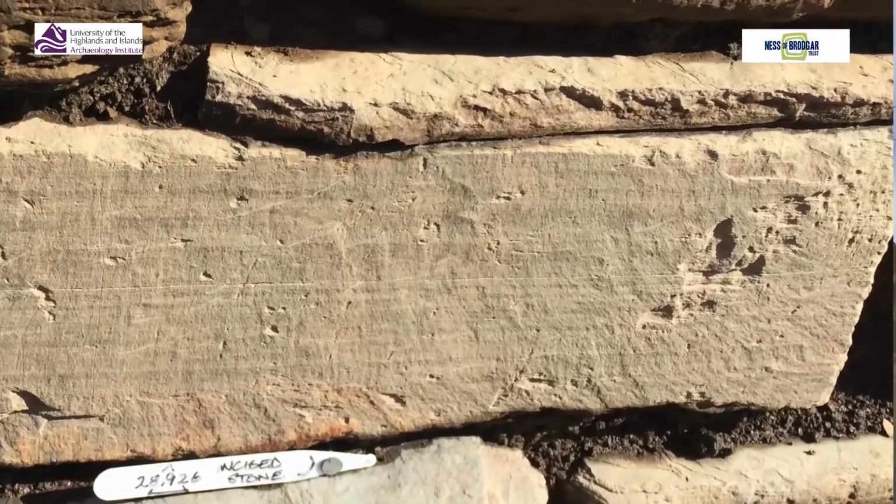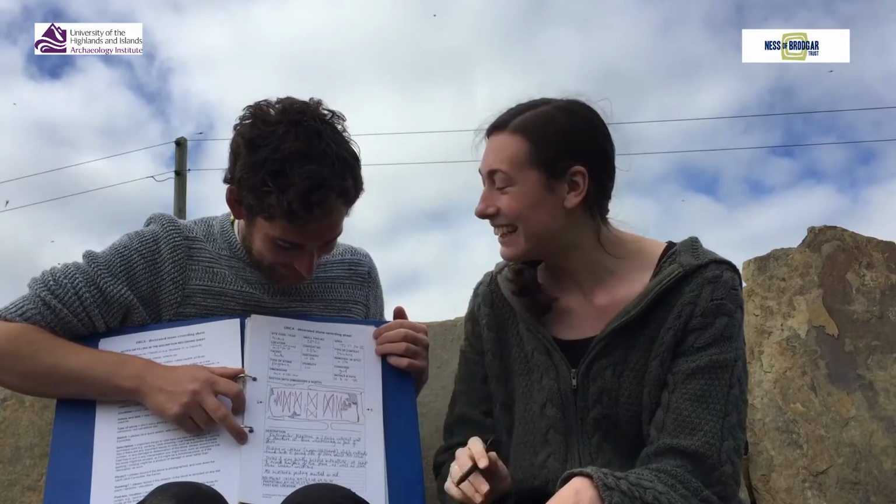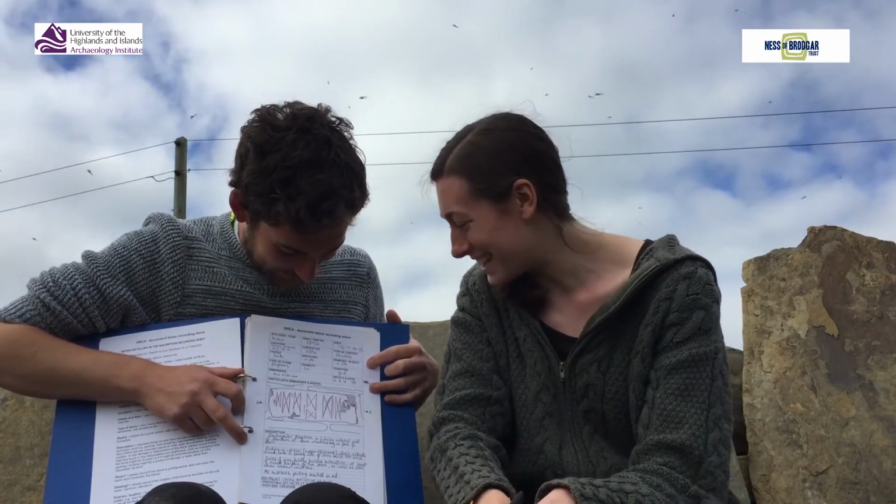And then you can see on these ones where they've gone for a straight line, messed it up, and then had to redo it. It's almost like Neolithic Tipex, isn't it? Just peck over it and start again.